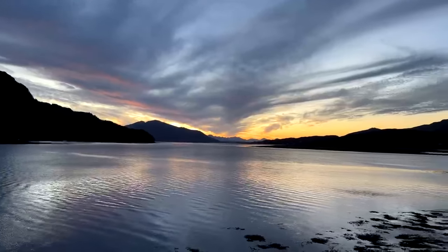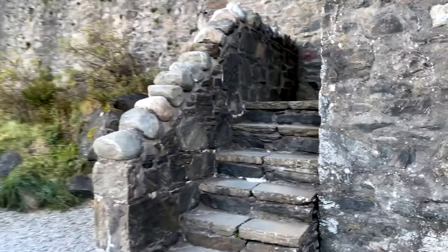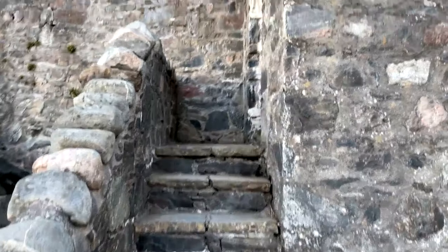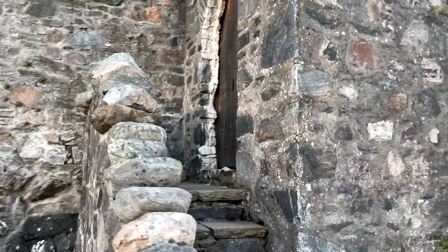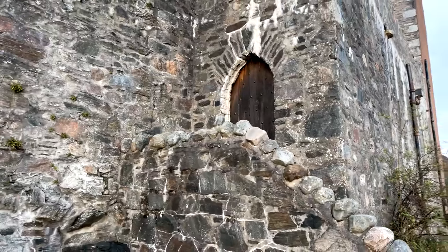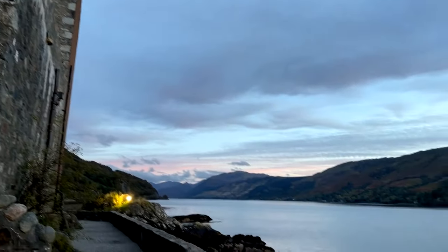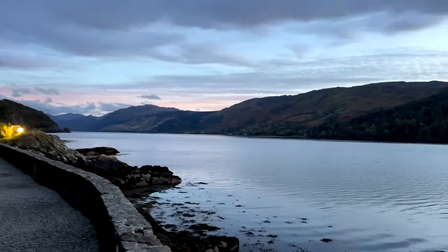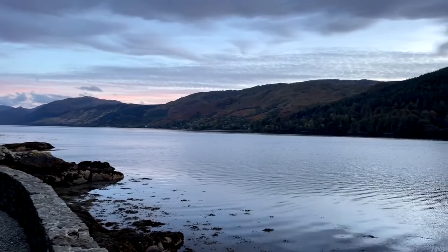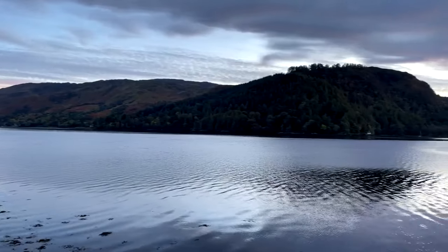Yeah. Now these steps, this is the steps that would bring you down to the seaport level, and you can see the door just in there. I just love the pinks. We're getting these beautiful pinks and so orange yellows. It's beautiful. Thank you, Melissa.